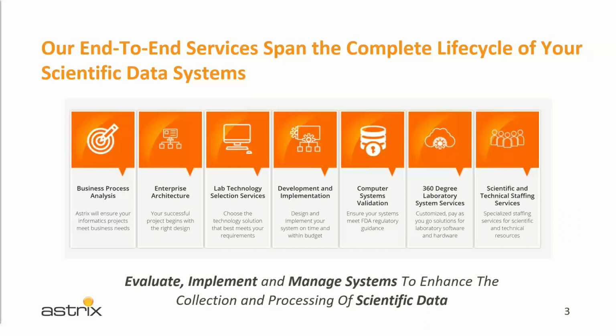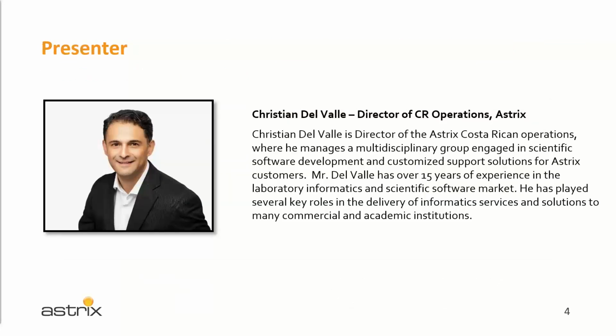Let's move past that and talk a little bit about who's going to be presenting to you today. So we can go to the next slide, Christian. And I will introduce Christian Del Val. He's the director of CR operations here at Astrix, CR being Costa Rica operations, where he manages a multidisciplinary group that is engaged in scientific software development and customized support solutions for Astrix customers. So that's the back end side of the services that we just talked about.